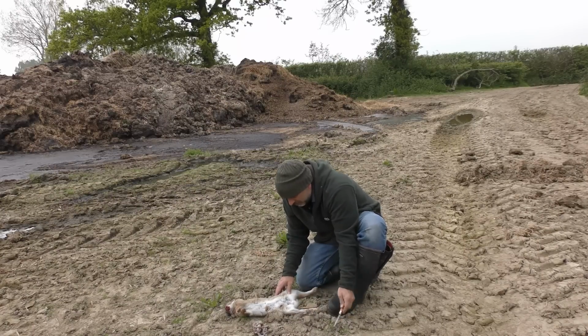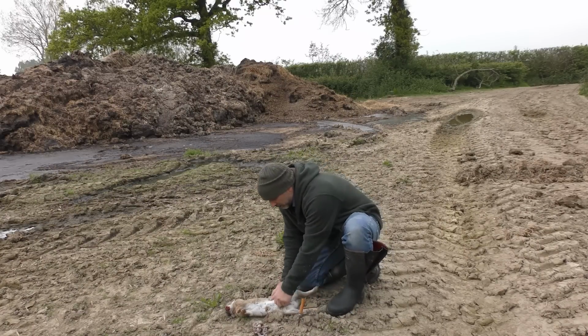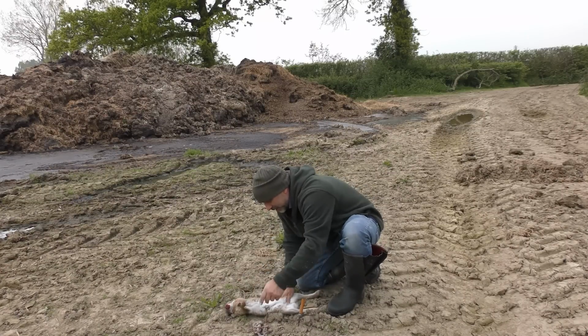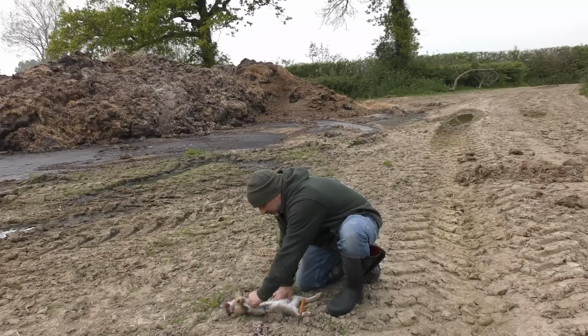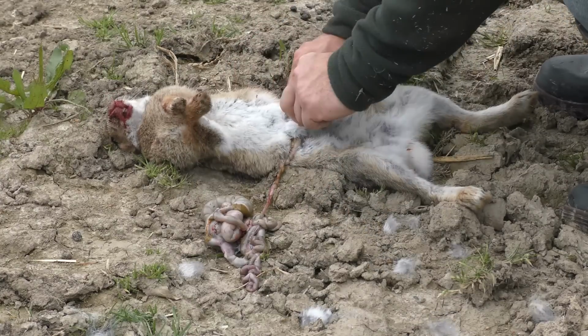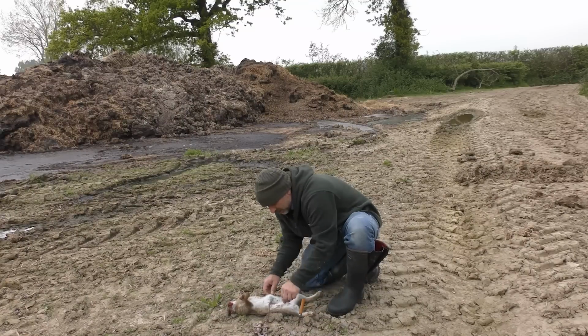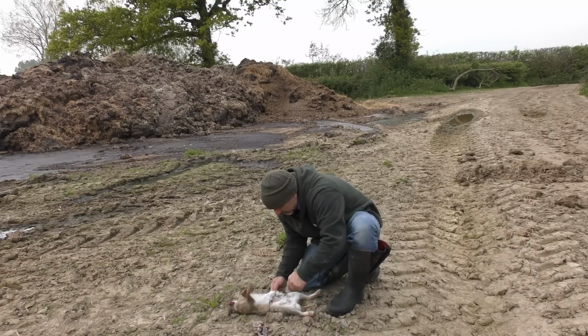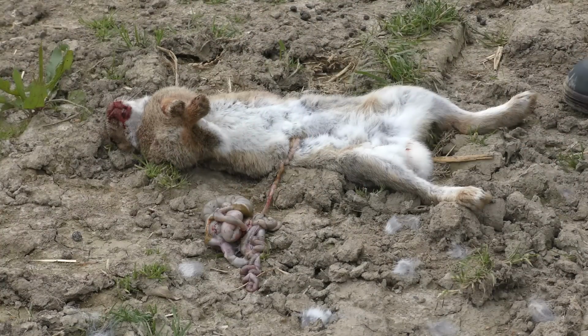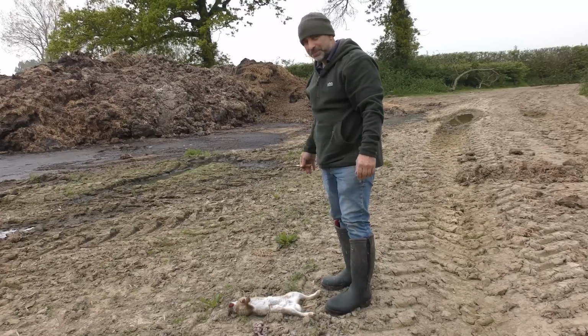facing upwards to attract attention. And also what I like to do is pull out some little tufts of white fur and just let that go on the wind, and that'll help to make it look like a kill site, like something's already been feeding on that. There, that should attract some attention.